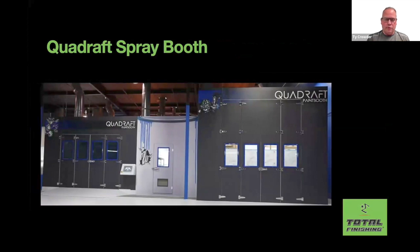So one of our vendors is AFC. They've been building spray booths, I think since the 60s. This particular photo is taken at Orange County Customs, I think it is. There's a little video on this coming up. And this is their quad draft booth. That is a brand name specific, but it is a type of downdraft booth. And we'll learn a little bit about it.